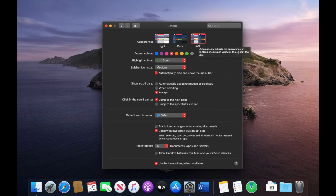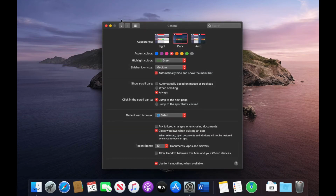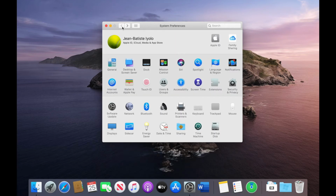Also on General, what you can do from here is that you now have the option to do Auto, whether auto display for light or dark mode. So you can do that, or you can choose just light and dark as before. So that's something that you can choose for yourself. And obviously with this, it will work according to the sunrise and sunset of whatever location you are in. So that's something to check out. Actually, I'm going to put my button back to light because I prefer that.